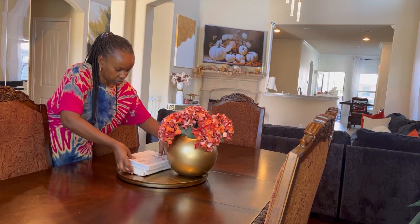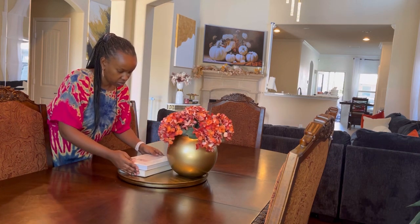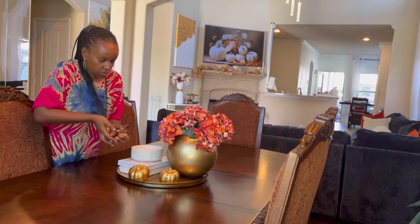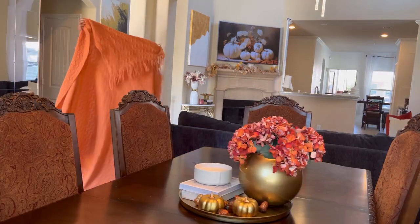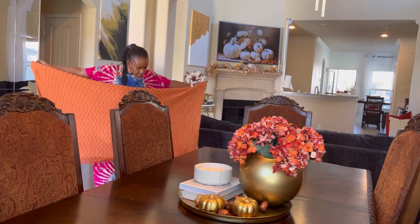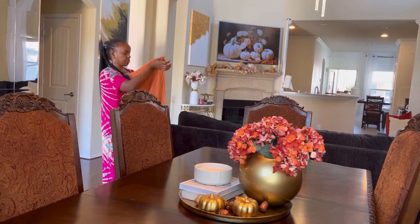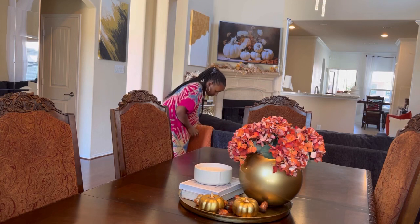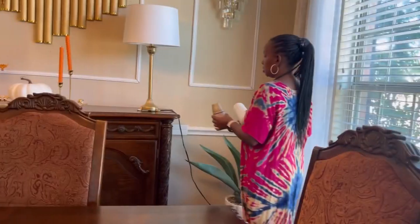I'm also going to use a simple tray. Trays are so cool because you just put your stuff in there and it doesn't look all disorganized. Just add your coffee mugs and little pumpkins and a candle, and I just love the simplicity of it. Oh, and also we cannot forget our throw blankets. I love throw blankets. I love this burnt orange color. I bought this off of Amazon. Actually, it was like $20, and I just love the complete look of it.